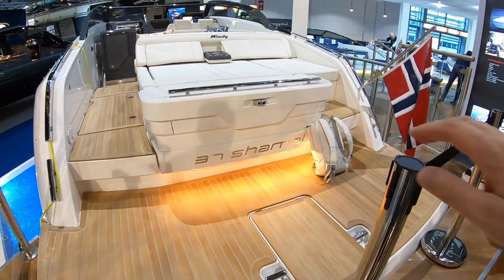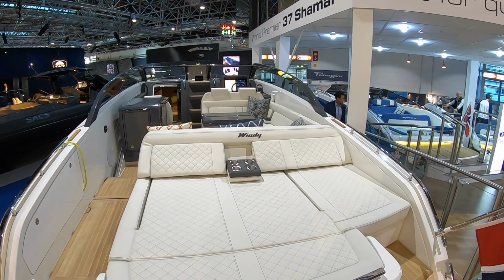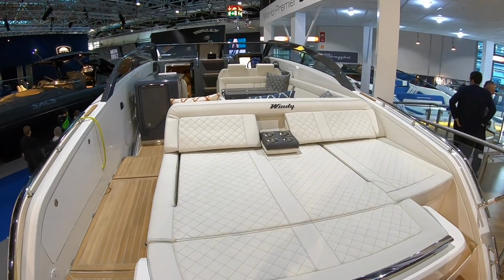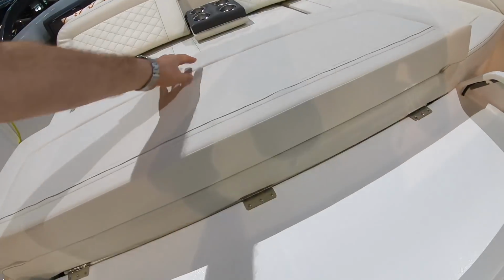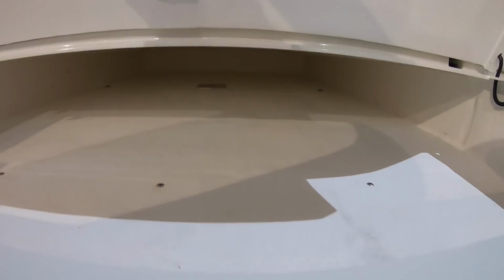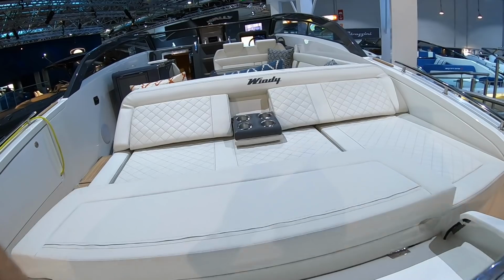Okay, so we're going to start back here. This is classic weekender sports cruiser style, so masses of cockpit space. It's all about being outdoors. And in fact, there's some neat details, like underneath here. We can flip this cushion over, lift this up, and there's a locker which doesn't look very big to begin with, but if you actually look down here, you can see how far back that goes. So that you can slot in paddle boards or water skis or whatever you want.